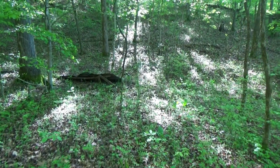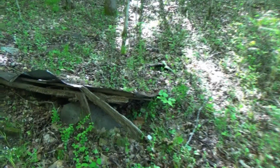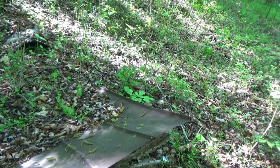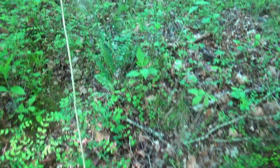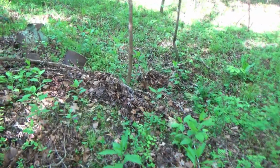What'd you find, Rafie? Probably some old roofing material. Looks like some roofing material over here too. Maybe. Oh yeah. Some old bricks. I bet you this one here is an old little outbuilding or something that's collapsed in on itself. The roof looks pretty intact. Quite a few bricks. A few more bricks. Looks like I'm walking through a little creek and drainage area here. Some more of the roofing or siding.